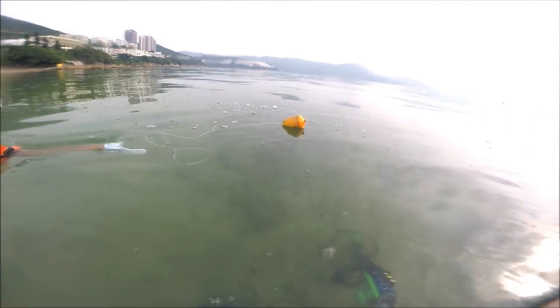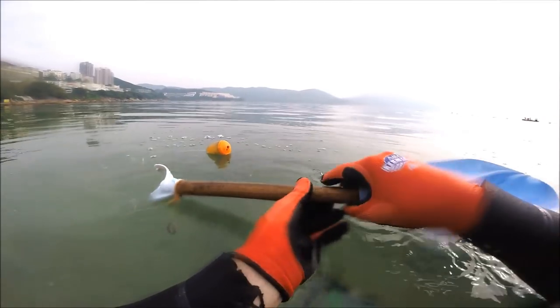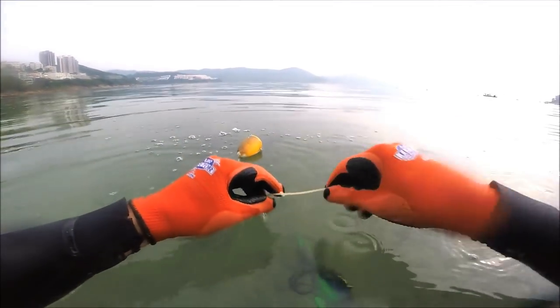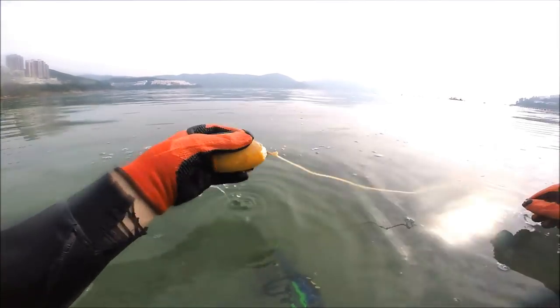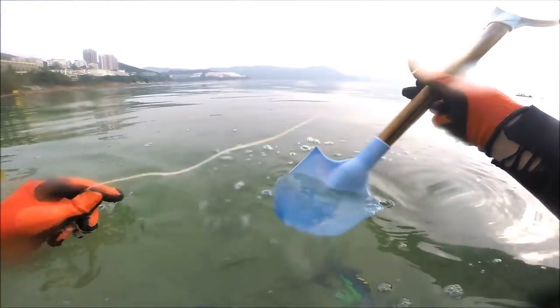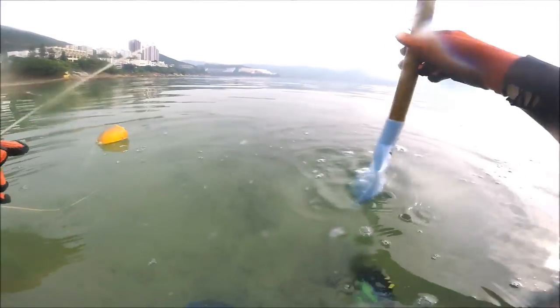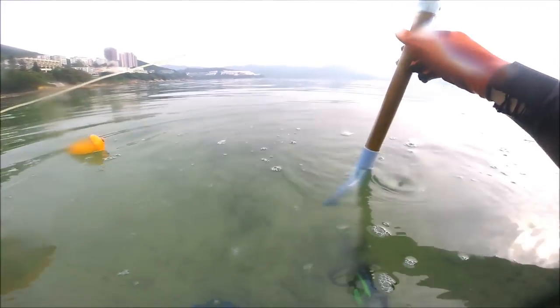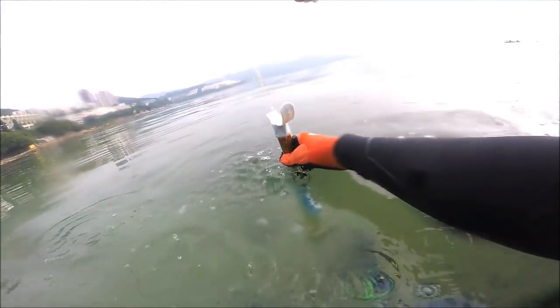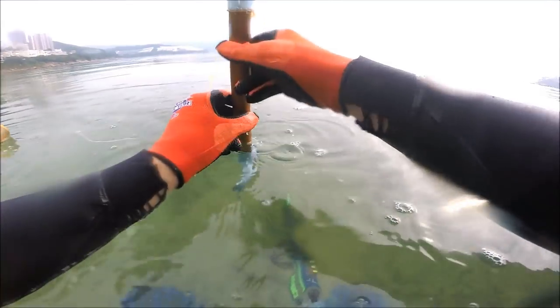I just want to show you my digging tool with a wooden handle connected with a line to the floater. So I can use this as a shovel, but also as a marker on the bottom. So I find a target, stick it on the bottom, and the floater will signal me where the target is. Okay, let's go.